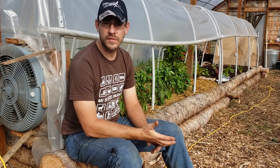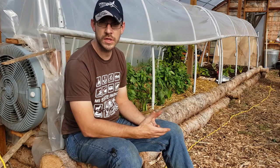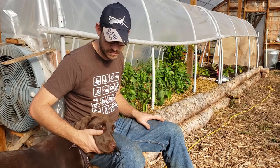It's important to start with good seeds, and I like to pick all heirloom stuff because, as you can see, I like to save those seeds and keep planting those things.